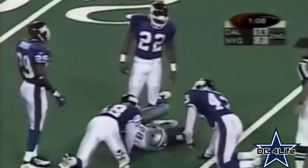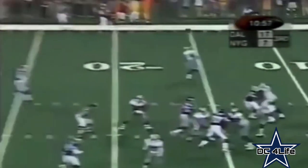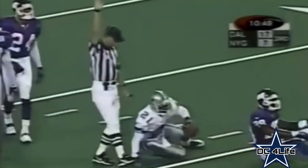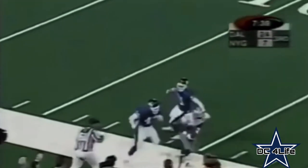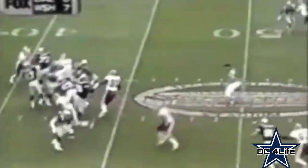Michael Irvin, tipped by Sanders. And they're going his way, but there's double coverage, and somehow Deion is able to beat the coverage. The pass is right there, and he takes it to the 25. 5-yard line. Going deep for Michael Irvin, and that confidence for Jerry Jones will build as Irvin has a... Chris Dishman and Jason Garrett from Princeton going after him.